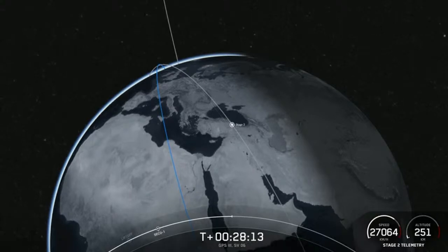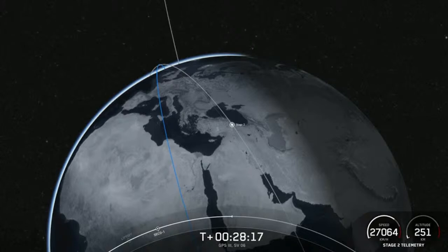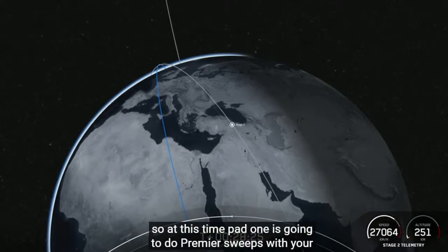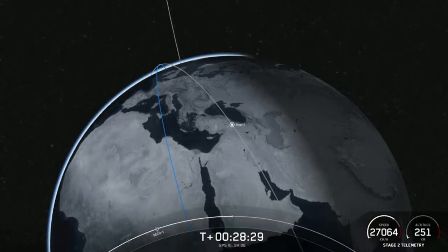This is OSM. So at this time, Pad 1 is going to do perimeter sweeps with your LT.